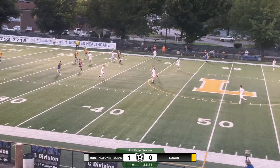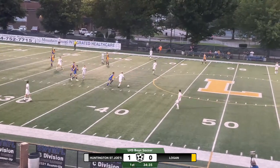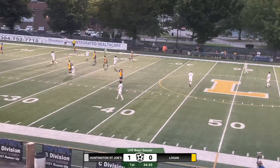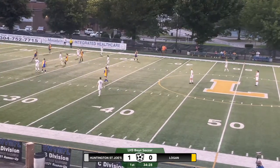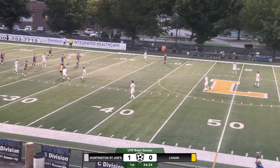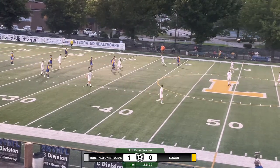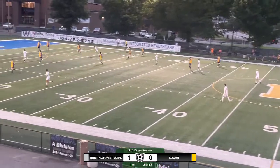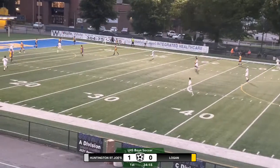And number 5, Let. Just kicked away and back to number 6 of Huntington St. Joe. Ranson tries to get over to Craddock, just a little too in front of him. And here comes Huntington St. Joe's again on the move.